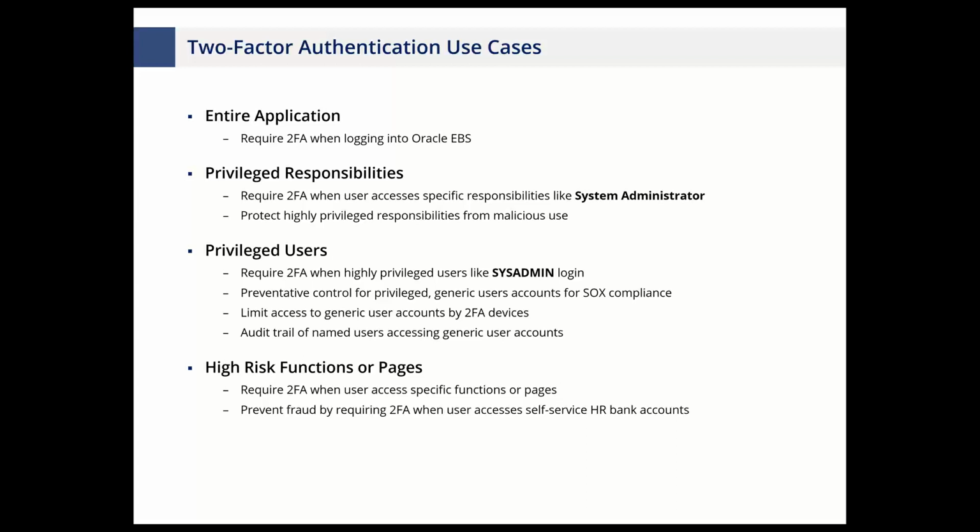Or high-risk functions. Again, the one that is typically implemented here is around bank accounts, either supplier bank accounts or employee bank accounts as part of self-service. Because again, that's where the phishing attacks, that's where the fraud occurs, that I'm trying to get into Oracle Business Suite in order to change the bank account number, to steal a vendor payment, to steal an employee direct deposit, and things like that. That's where this becomes very powerful, is that I can now tailor this down to your specific requirements and environment to say, hey, yeah, this is the high risk point within Oracle Business Suite.